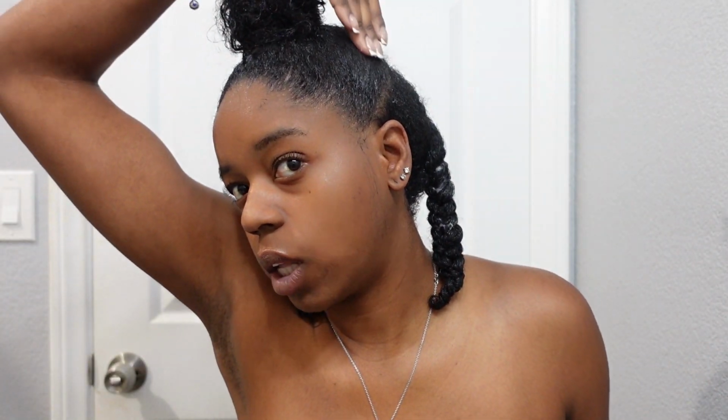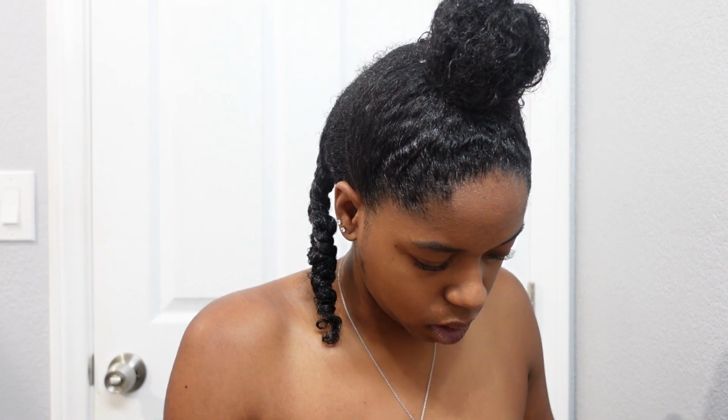Alright you guys, so I just put my hair up in this cute little bun, but I used some bobby pins to do it. So you see right here, this is annoying. So what we're going to do with that is get a little bit more Eco Styler so this does not start sticking up. I haven't even put the scarf on yet. Anyway, so I'm going to put this scarf on. So I will come back once I get ready to take these out.